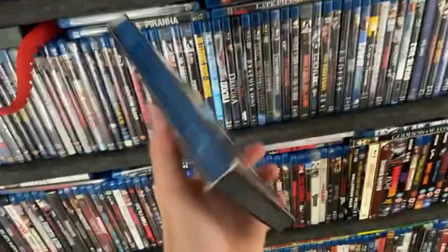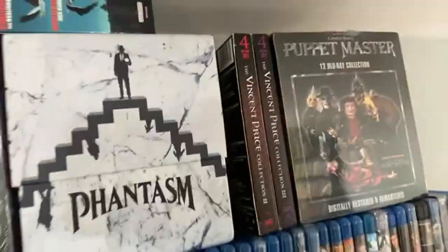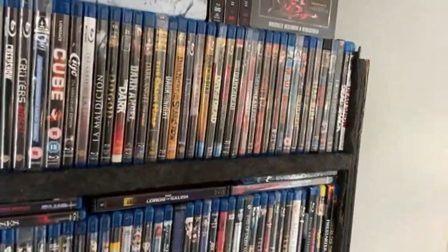Here we go. These were out of print at a time. There was a time where this was like a $150 Blu-ray set. These two, I'm not sure what the status is in terms of if they're still in print, but if my house was burning, I would grab these right here.